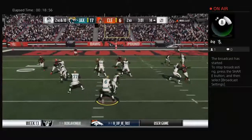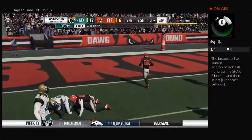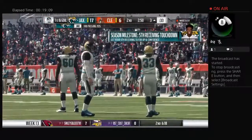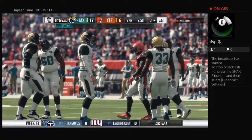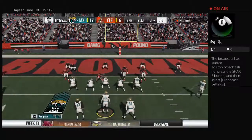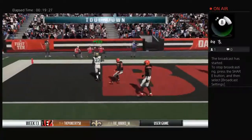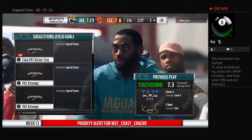Shift together here from the D-line. Love. And it's caught. And stopped a few yards shy of the goal line at the 3. First down, Jacksonville. The passing game looking sharp on this drive for the Jags. Again, Love. That's caught at the 2. And he will get this into the end zone for a Jaguar touchdown.